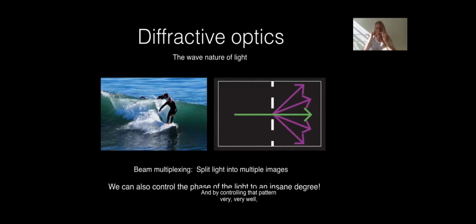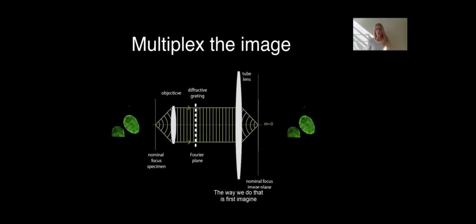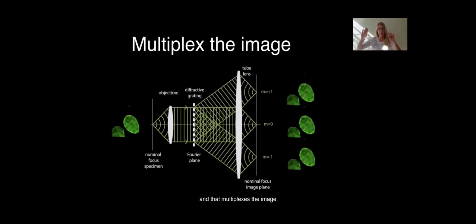And by controlling that pattern very, very well, when the light passes through it, the light ripples just like a wave. So this is sort of tapping into the wave nature of light. And by designing that grating absolutely perfectly for our application, we can obtain that instant focal series. The way we do that is, first imagine that we put a periodic grating in the Fourier plane of the microscope. The Fourier plane is the back focal plane of the objective, and the microscope consists of the objective lens and a tube lens that together form an image on the camera. So now we pop that little grating in the back focal plane of the objective, and that multiplexes the image.